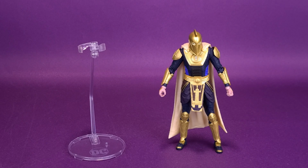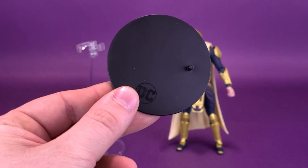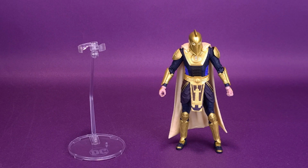He also comes, like I said, included with a display stand, a flight display stand. So if you've gotten so used to seeing on this channel these types of display stands, he's not actually going to come included with one. Though he does technically still have peg holes on the undersides of his feet. So if you want to make use of those black stands, by all means you can. I prefer the fact that he does come included with the flight stand. So I'm glad to see that they threw that in there.